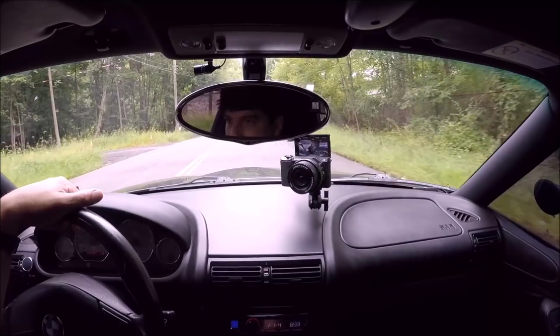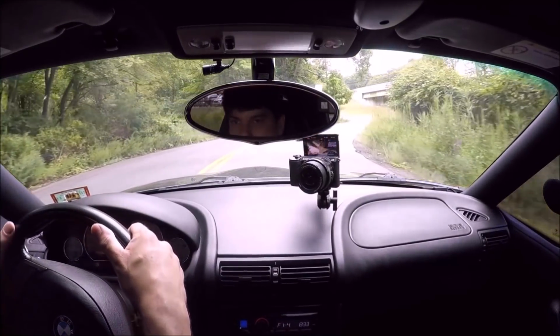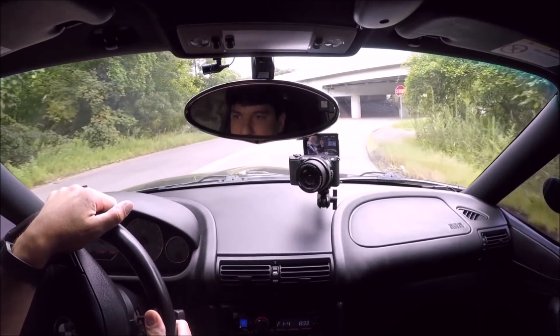All right, let's give it some revs. Now, this car sounds way better. That was only 4,000 RPM. Imagine if we went to 8,000. You feel the bumps here. You feel the bumps more in my car because I have 19-inch wheels instead of 17. If you went with the 17, you'd have a lot more sidewall and it wouldn't be this bumpy.